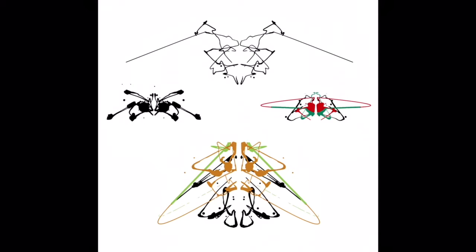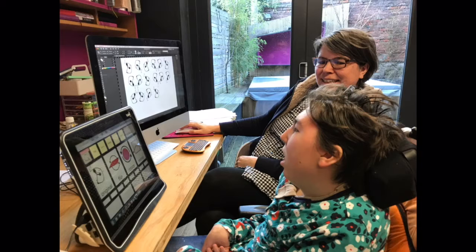My S1 art homework was to draw insects. I studied films of them and how they move. I tell Mum what to do and Photoshop with my eye gaze communicator. My dad listens to my directions and makes the wee beasties.